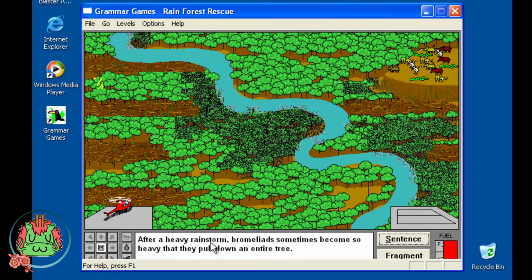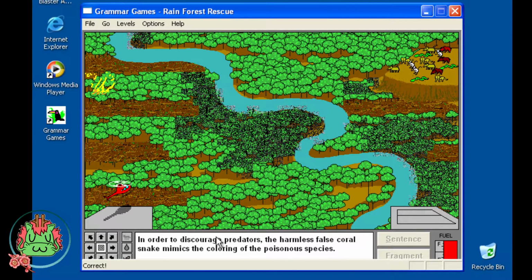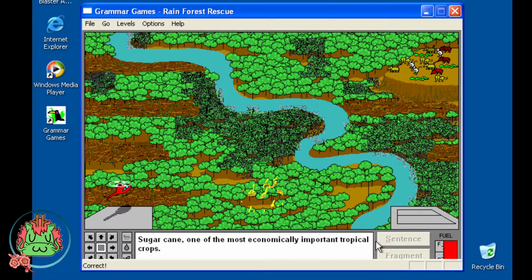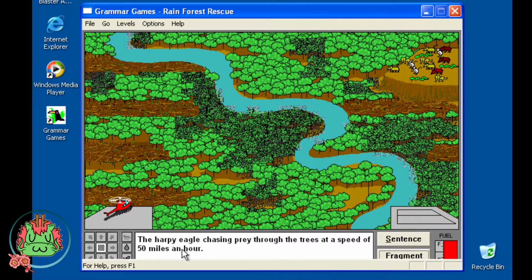Okay. After heavy rainstorms, sentence. In order to discourage predators, sentence. Wow, this has gone really fast. Smaller forest, sentence. I guess I just need to upkeep the fuel. Sugarcane, fragments. Otherwise the whole place is burning. Harpy eagle chasing prey, fragment. Razor teeth, sentence.